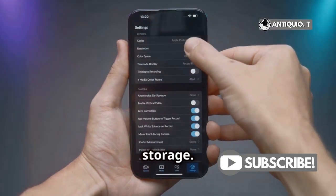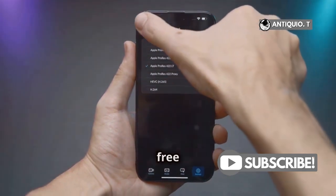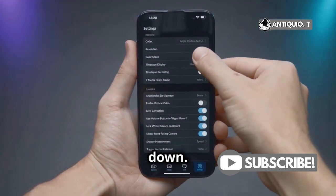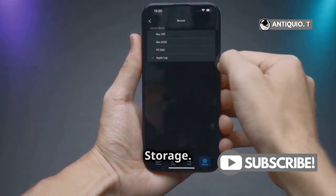First up, storage. If your device is low on space, iOS 18 will automatically free up some room by removing unnecessary items. But if your available storage is consistently less than 1 GB, your iPhone might slow down. Check your storage in Settings, General, Device, Storage.